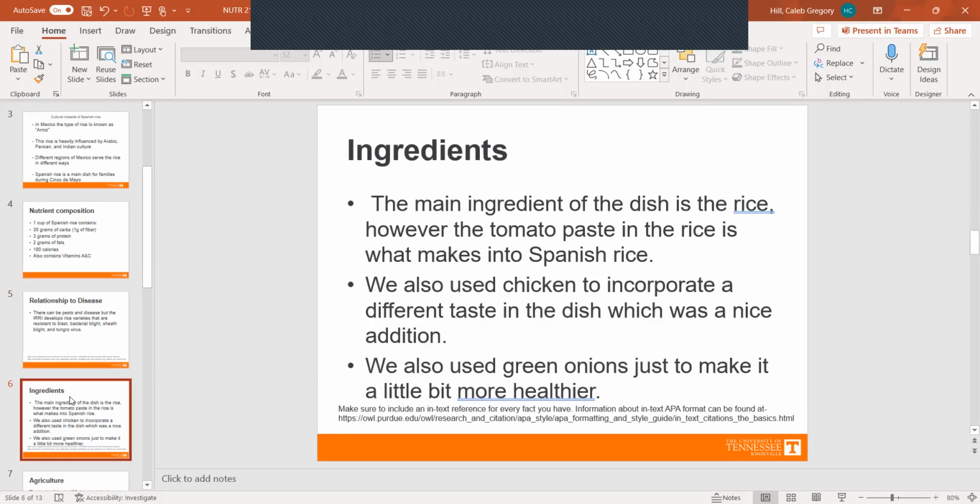So the main ingredient of the dish is rice. However, the tomato paste in the rice is what makes it into the Spanish rice. We also used chicken to incorporate a different taste in the dish, which was a nice addition. We also used green onions just to make it a little bit healthier.